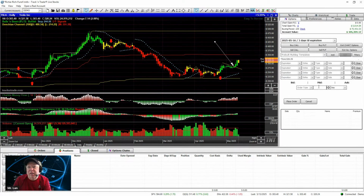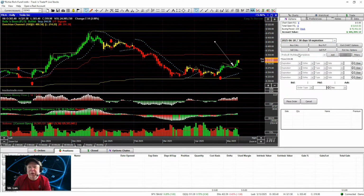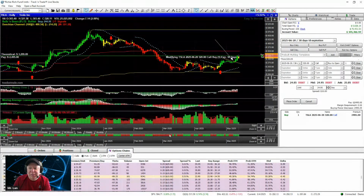So we're going to come in here to the options tab. Let's go 38 days. And all we do on this is buy a call. We can buy it right at the money, or we can buy a little bit in the money. Let's put it right at the money and come down to the options table. Do a little options table work.